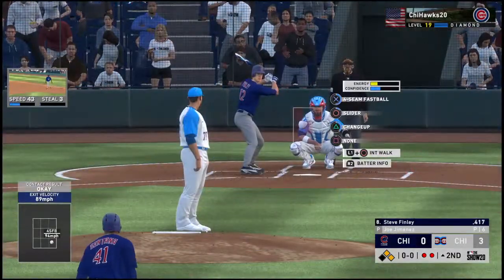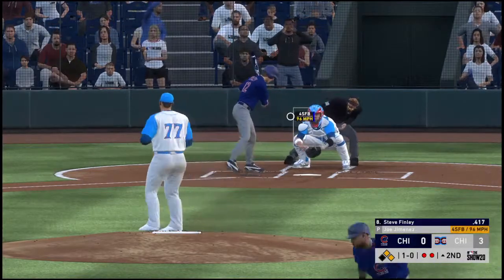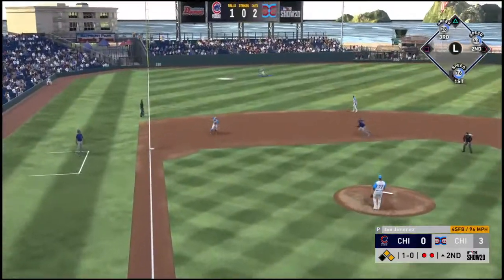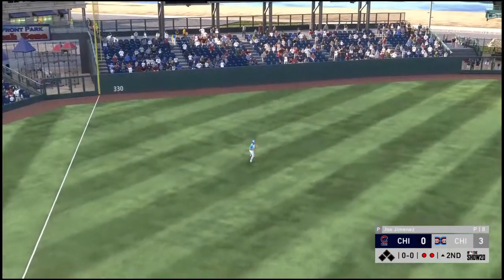Striding into the box, Steve Finley. He'll get to take his first cuts here. And that misses inside, 1-0. Lifted in the air to straightaway left. Reynolds has it for out number 3.